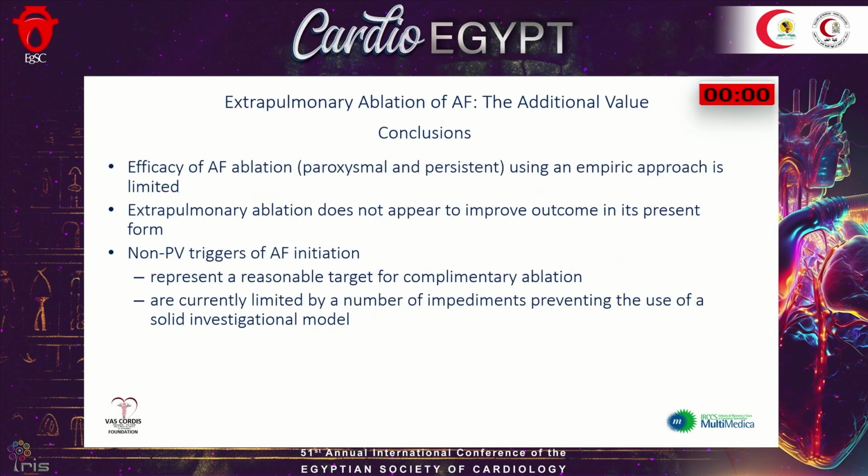prospective setting. So I would like to conclude by saying the efficacy of AF ablation using an empirical approach is limited. I would say more limited than usually reported in presentations and publications. Extrapulmonary ablation does not appear to improve outcome in its present form. Non-PVI triggers of AF initiation represent a reasonable target for complementary ablation, but are currently limited by a number of impediments preventing the use of a solid investigational model to evaluate their predictive accuracy. Thank you very much for your attention.